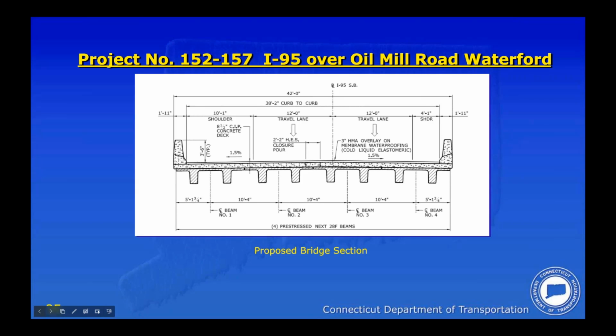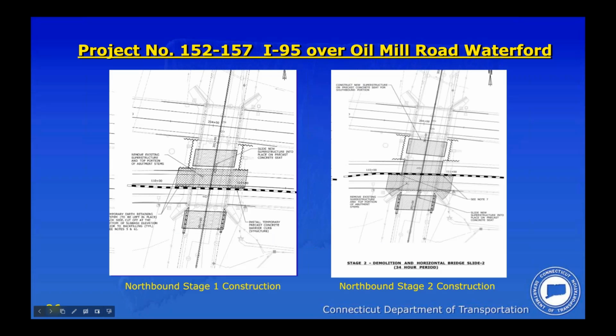So the selected superstructure alternative was NEXT beams type F here with a full deck that would be cast on top of the NEXT beams in their fabrication location. This shows where the erection of the superstructures was taking place. Each bridge would have two halves that would be slid in over a week period. Actually, each slide took place over 34 hours.